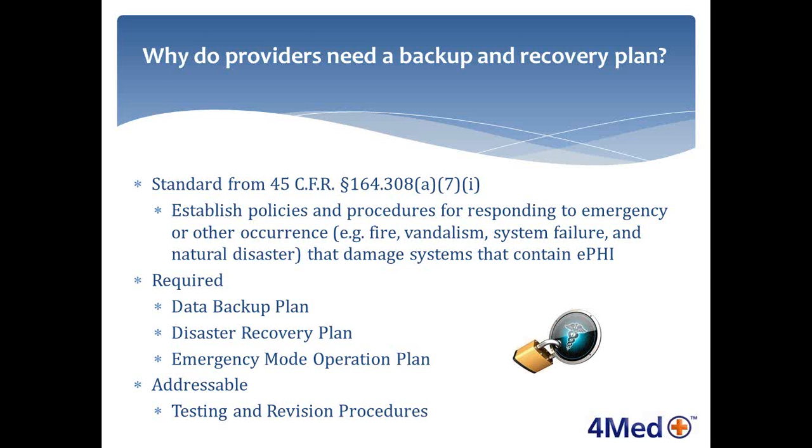But really, it's addressable. So what that says is it's not optional, but you do need to write down in your risk analysis how you're taking care of it or why you're not taking care of it, maybe because it's too expensive or whatever. So that is, for the most part, the backup and disaster recovery plan.